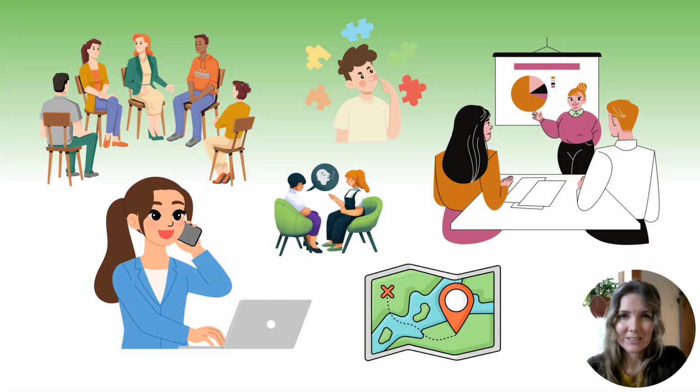Other navigators, such as myself, are not embedded within any specific program or service, so individuals can self-refer to me regardless of where they're at on their journey or even what the need is. Perhaps they have questions around screening or diagnostic imaging, or they may have recently moved to PEI and need help accessing treatment or surveillance, or they maybe want to connect to community resources or support groups.